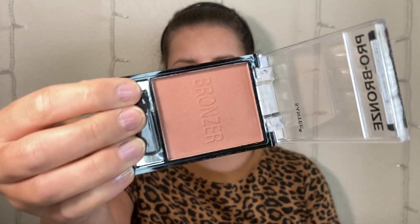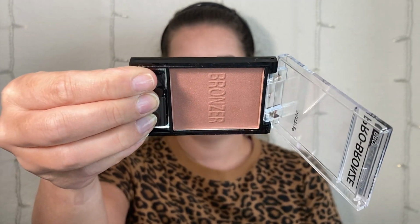So it does have some shimmer in it. This might be a little dark. I think it looked a little bit lighter on the site, but we will still test it out. And then it comes with this little tiny brush, which I don't know what you would use that for. And it feels like sandpaper, so I will not be using that.